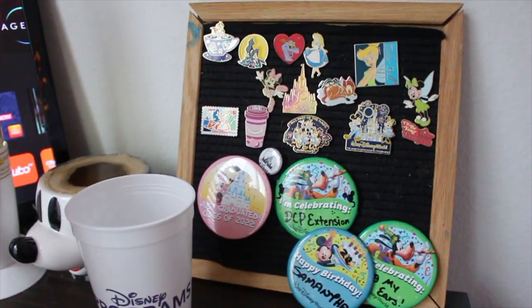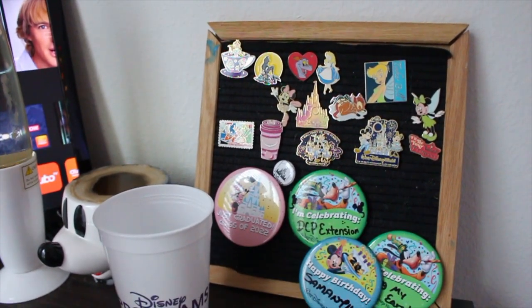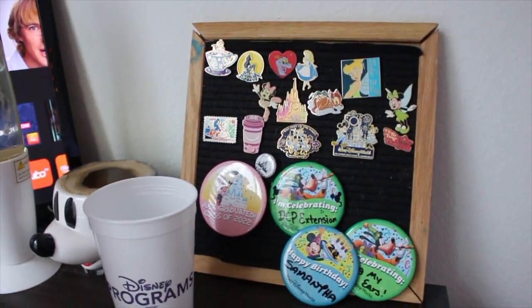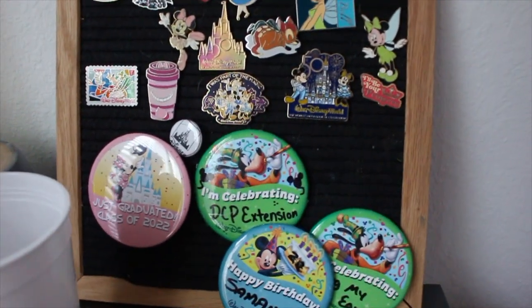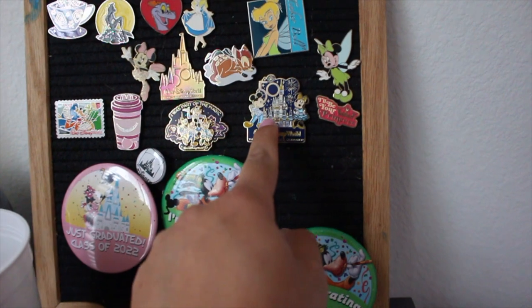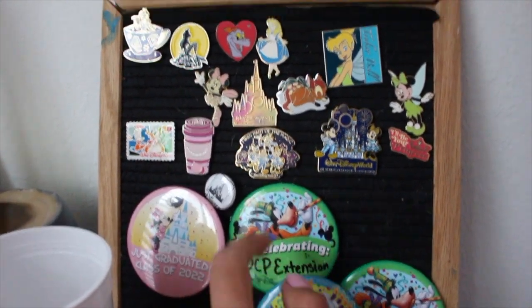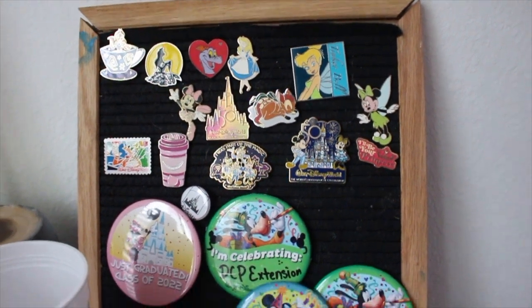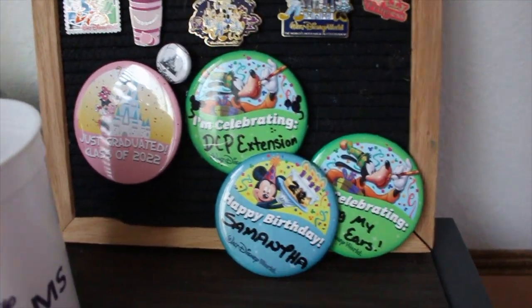And then here's my pin board. It's kind of empty right now because we had a flamingo pin trading event the other day at Flamingo Crossings. So I brought a lot of my pins there, but I still have some cute ones on here. Like this one's one of my favorites for the 50th, and I bought this one, the I Was Part of the Magic. The rest of them are some that I've just had from over the years. And then down here is all my celebrating buttons. Not all of them, but some of them.